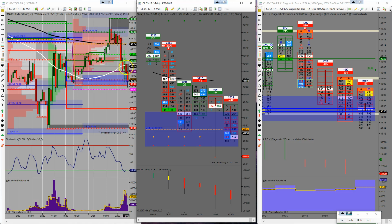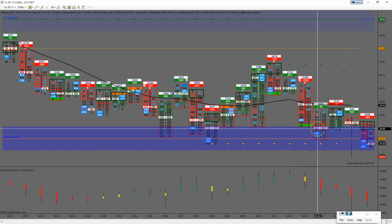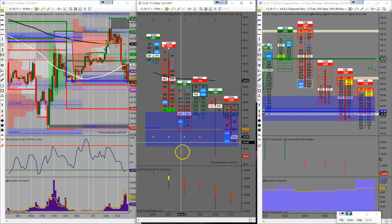Overnight push up, big breakdown in the London session, banging up against the testing anyway. The current low of the day at 48.86. We got these prints right here, fairly massive at the 48.95. So counting back 9 to 19 there, 85.75. That puts us 85 to 75 right here off the value area low at 48.83.